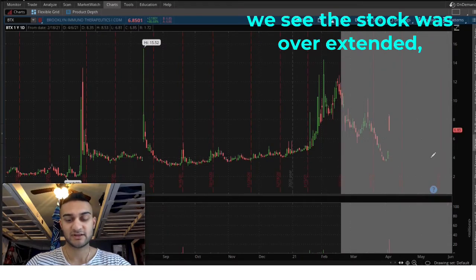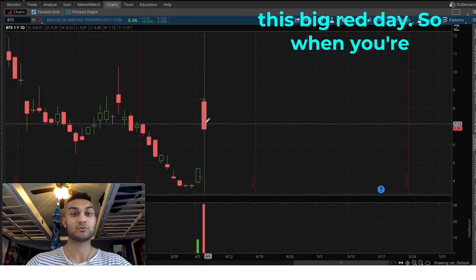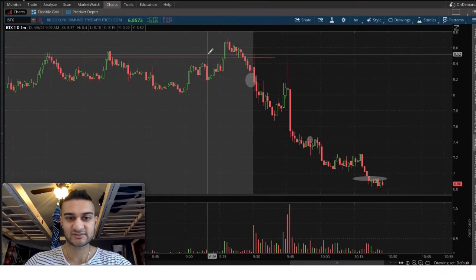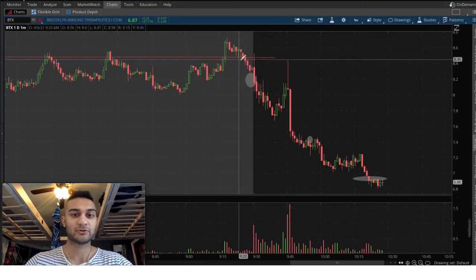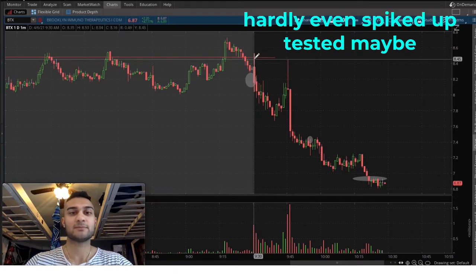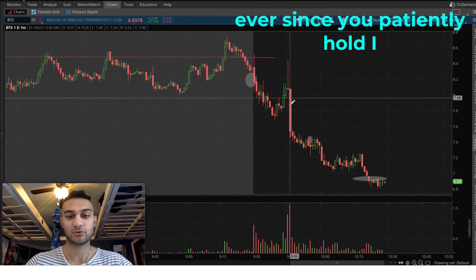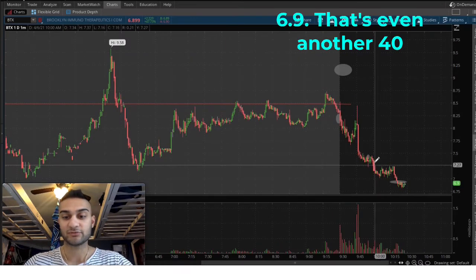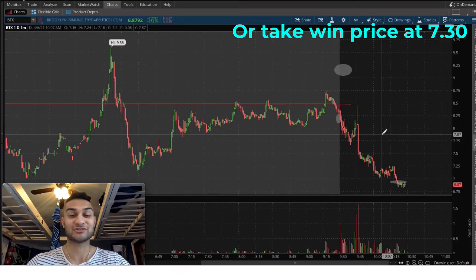So today, as we see, the stock was overextended even when it opened and is having this big red day. So when you're trading the stock, just identify that the resistance 8.5 tried to break out, failed to create that as support, so the bears were taking control, continued the downtrend even at the opening bell, hardly even spiked up, tested maybe the resistance one more time, and the bears have been in control ever since. You patiently hold. I should have even been more patient and held, because look at this at 6.9, that's even another 50 cents a share from my closing or take win price at $7.30.